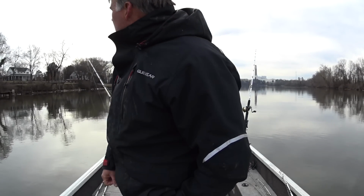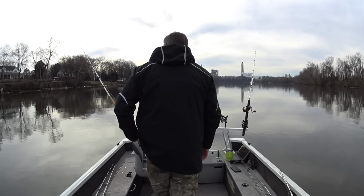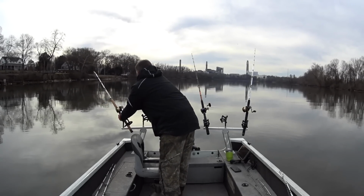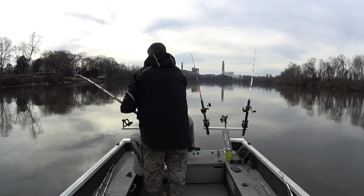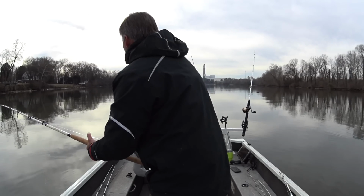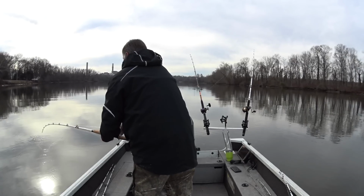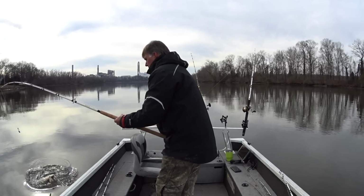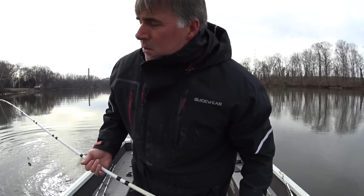I don't know if I'm hung up or if that's a fish just sitting there on that eel. That's an odd bite, man. He was just sitting there with it. I thought it was like a flathead bite, but I didn't know they had flatheads in this river. But it's a flathead.